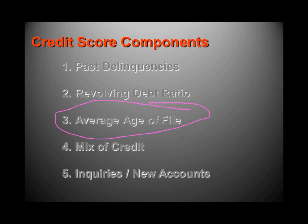Your credit cards have activity dates and when you opened them. And the longer you have them open, the more powerful and stable your credit becomes. Do not close old credit cards. You can pay them off, have a zero balance, but don't close them. It will hurt your credit.